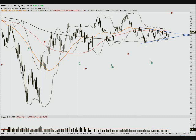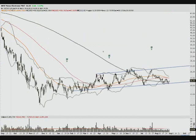WFR is the next one. Just a nice little channel here. Again, I ignored this noise up here because this made the most sense, and this makes the most sense down here. We're on top of the 200 moving average. It looks like it had a nice doji and then a hanging man, so it might drop back down and test this a couple more times before heading up. But I'd be watching this for an up move.